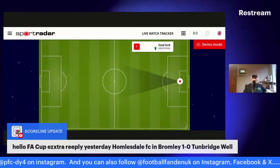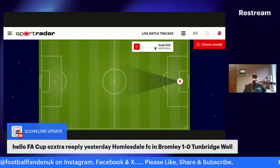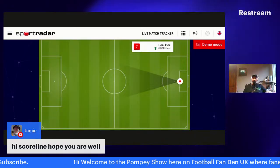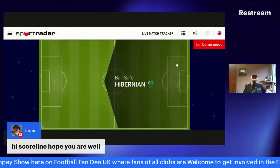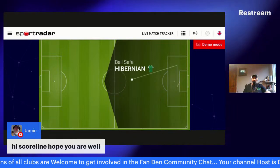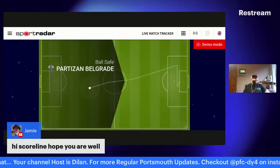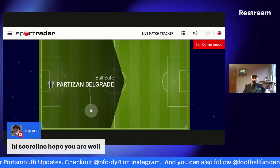Now Partizan playing it into the middle, switching the play out to this near side as they work the ball forward here. Hibs again pressing really well and forcing Partizan back up the field. As Partizan try and play it forward there, Hibs with a bit of a clumsy challenge and the referee's given the foul. Cadden trying to win it back there, but he just got the timing wrong. So free kick for Partizan here. It's out to this near side. It's about midway inside the Hibs half of the field.